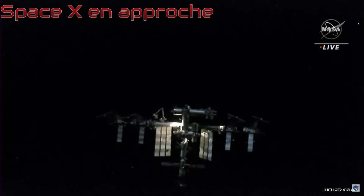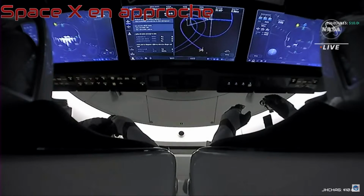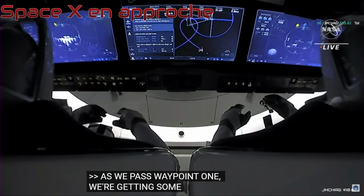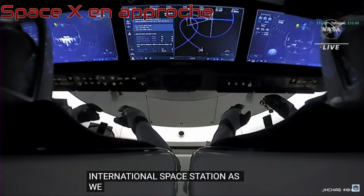And as expected, as we pass waypoint 1, we're starting to get some of the sun illuminating the station. Hopefully we'll still continue to get some of these views from the cabin and from the exterior of the Dragon, looking up at the International Space Station as we pass into an orbital sunrise over the Atlantic Ocean. Now 261 statute miles over the Caribbean.